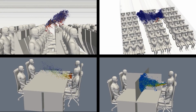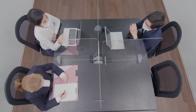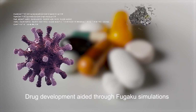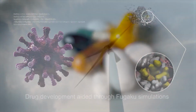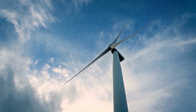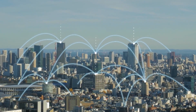Fugaku runs on 2 operating systems side by side, Linux and a lightweight multi-kernel OS called IHK/McKernel. McKernel conducts high-performance simulations, whereas Linux manages POSIX-compatible services. It is intended to tackle urgent societal and scientific issues like weather forecasting, the advancement of sustainable energy, the development of tailored medicine, the study of quantum physics, and the discovery of new drugs.